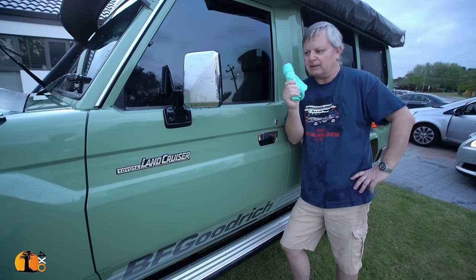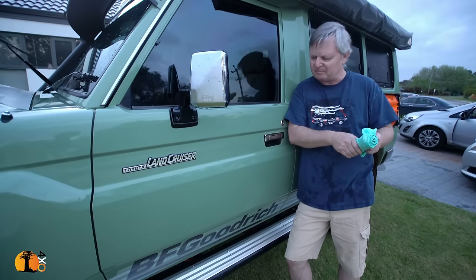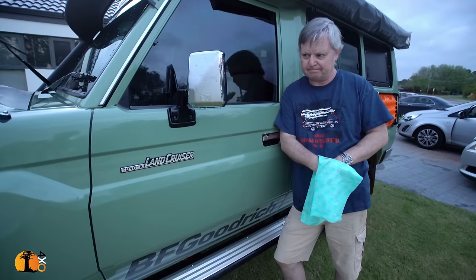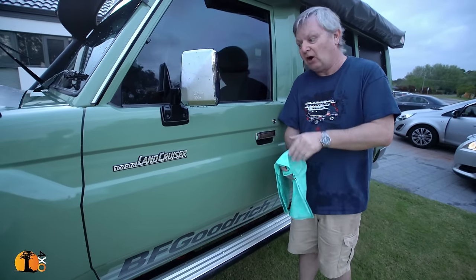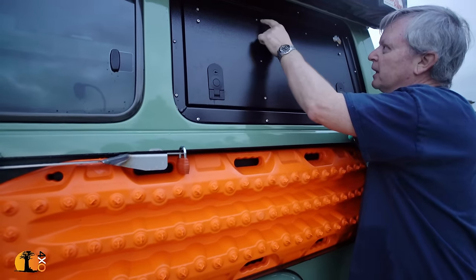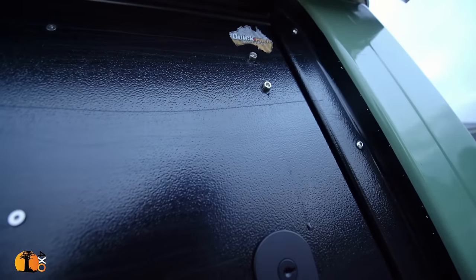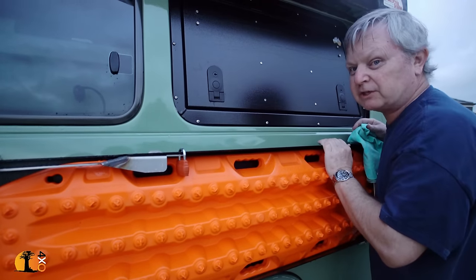Very common question: how did the wrap fare with the scratching? In a word, amazing. In fact, the only scratches I can see on the car are where there is no wrap. If you can see here, these faint lines in the plastic coat. But if I look here on the green, I suppose I can just see them if I squint. But I've got to look very closely.